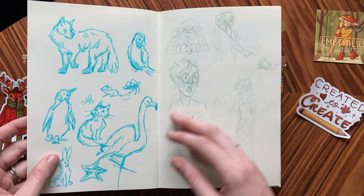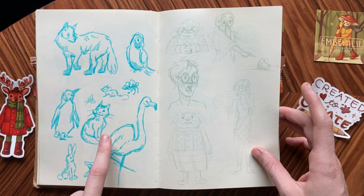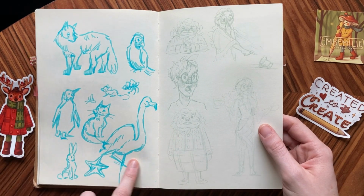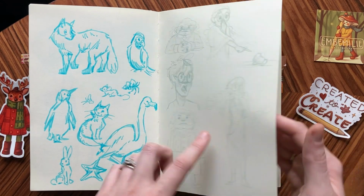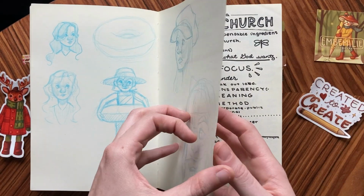July 12th. Highlighter sketches. These were based on Jess Karp's 100 animal print. She made a print and I had it hanging up, and I was drawing these based on her drawings. And I was listening to Harry Potter while I was at work, and that's what these sketches are from. Again, just so much blank space.